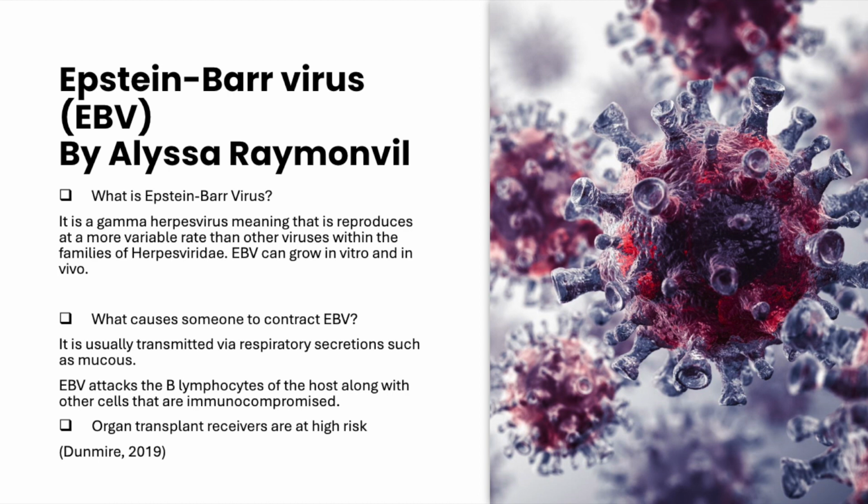EBV can grow in in vitro settings and in vivo settings. Some of the ways that someone can contract EBV is through respiratory secretions such as mucus. EBV works to attack the B lymphocytes of the host along with other cells that are immunocompromised. Therefore, people who receive organ transplants or stem cell transplants are at high risk.